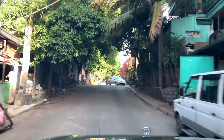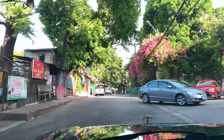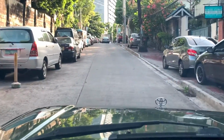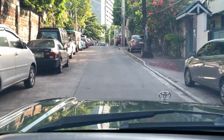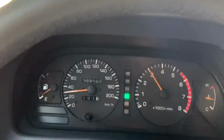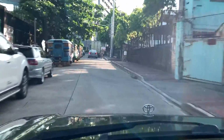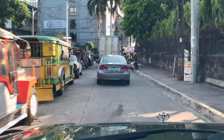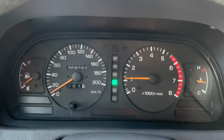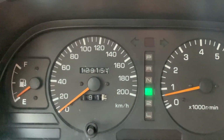As we turn this corner, I'm going to try to give it an acceleration test. Just want you to see how fast it accelerates. It feels way faster than it is. Okay, so from here, this is an incline. So you get all that noise. You're just doing 40 kilometers per hour. Just feels fast because of the sound. Nothing special about it, but this is pretty reliable. This platform is known to be very reliable. 500,000 kilometers in the Philippines, no problem. See, 129,000. We've got a long way to go.